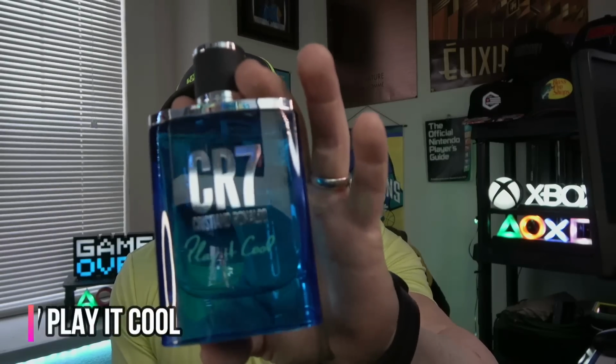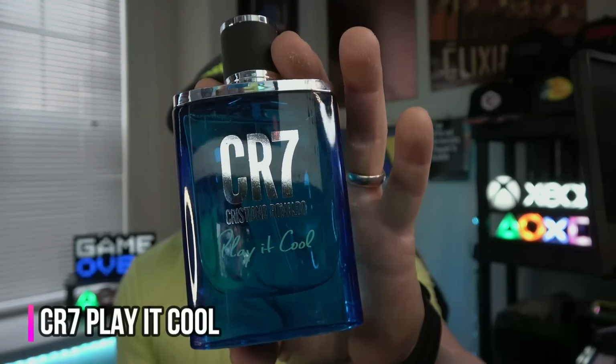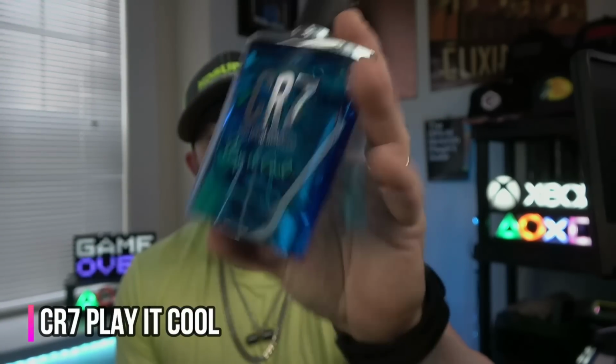Then I got the shower. We went back to fresh. This basically smells like the original Invictus, but a little bit more soapy. CR7 Play It Cool from Cristiano Ronaldo. I dig this one. I like wearing this one to the gym. I like wearing this one out the shower.